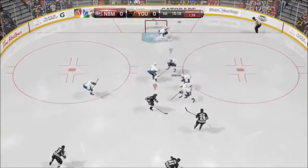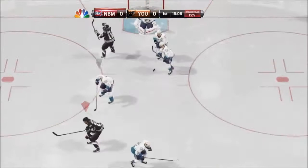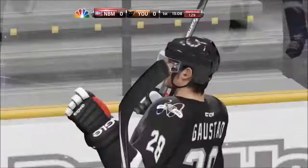Oh, he missed the net. He missed the net. Oh, that puck slowed up and just missed the side of the net. Score! A short-handed goal.